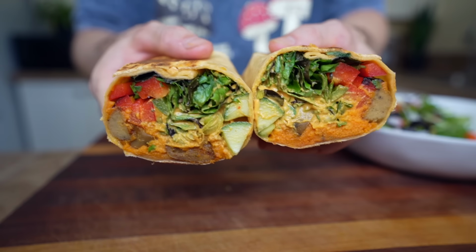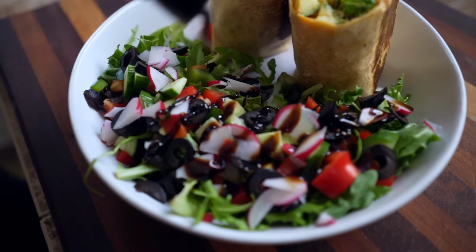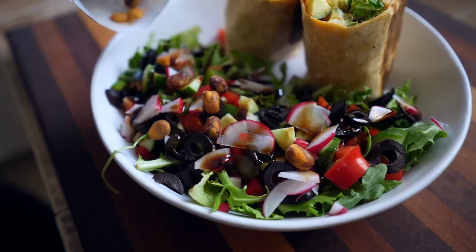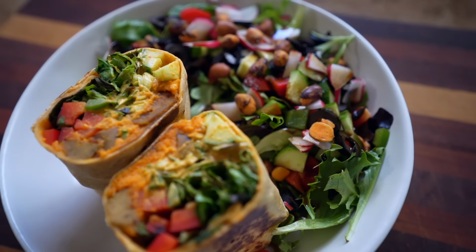So I'm just gonna have that with a salad because the little wrap isn't gonna be enough and I like to feel full. So then on the salad, I'm just gonna have a little bit of this balsamic reduction. And then I might as well just top them with some of these zesty cheddar fava beans that we got at the store. Man, this is one good looking meal. All right, I can't wait to get into this wrap. Let me try it.